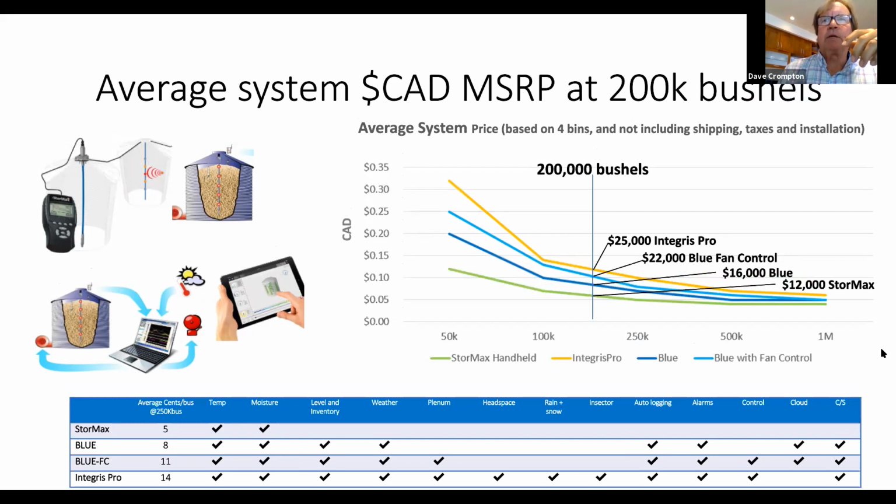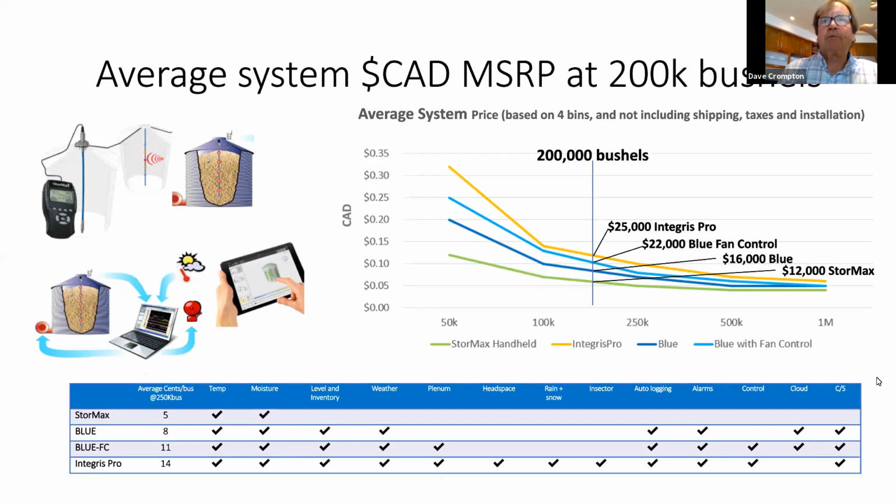And we look at it from the standpoint of 100,000 bushels up to 1 million bushels of storage, so wherever you might fit. For example, if you're at 200,000 bushels of storage, and this is based on an average of 4 bins, this price does not include shipping, taxes, and installation. It's just a general indication of the level of each system. So the blue fan control, for instance, at 200,000 bushels, is going to be around 11 cents a bushel, which works out to about $22,000. That would be the initial investment with a very small operating cost of a subscription of around $500 per year.